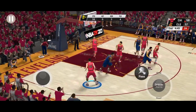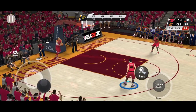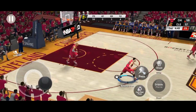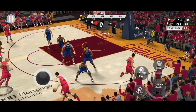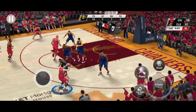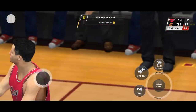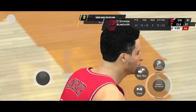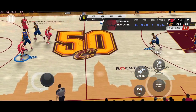He hits both from the stripe. Lets it go from deep. And the Bulls, another three. That shot becomes effortless for him when the D is so relaxed. They've got to get more intense.